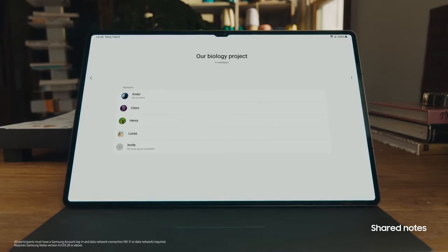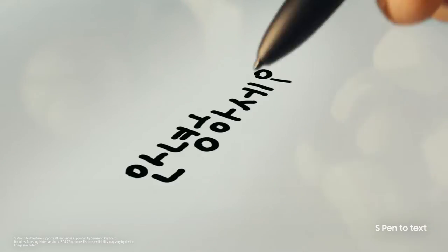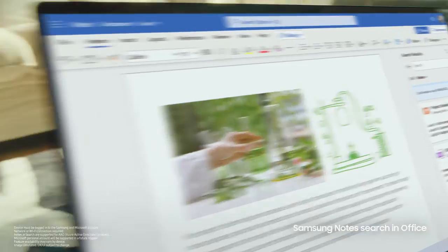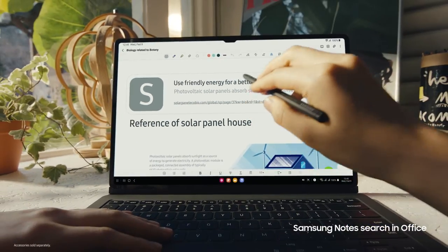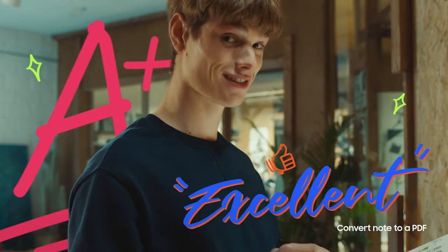And when you're working on a virtual group project, easily swap notes for convenient collaboration with one another. Anytime, anywhere. Write, type, draw, and upload. Then pull it all together. It's that swift and simple.